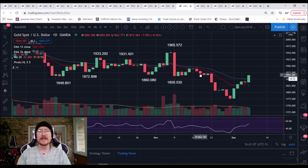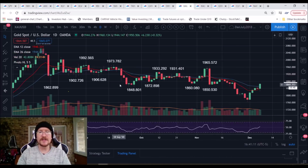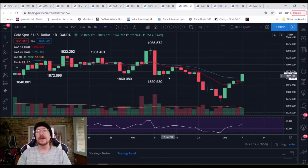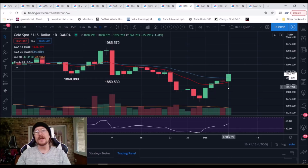But for me personally, when I see that, because we're coming from a downtrend, we were in a daily and a weekly downtrend in gold. So to be coming from a daily and weekly downtrend, that's not going to cut it for me as far as a clear pivot and a clear trend change.